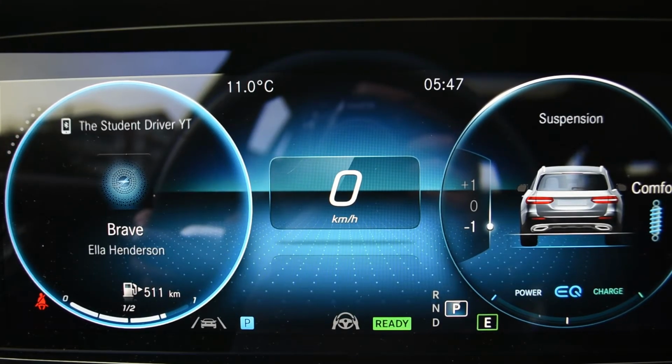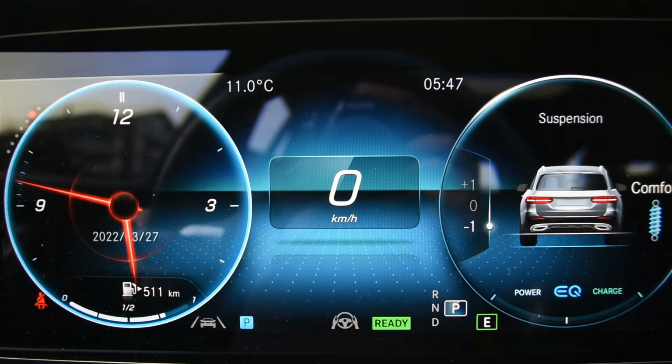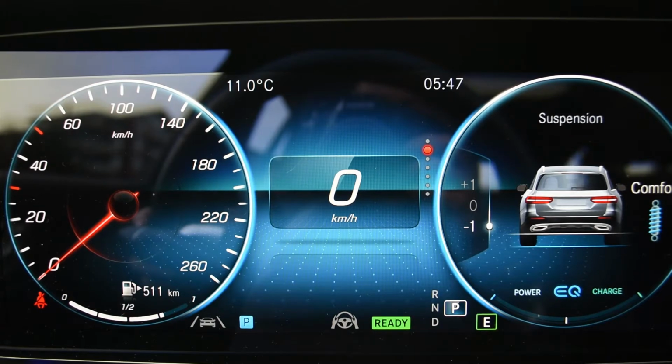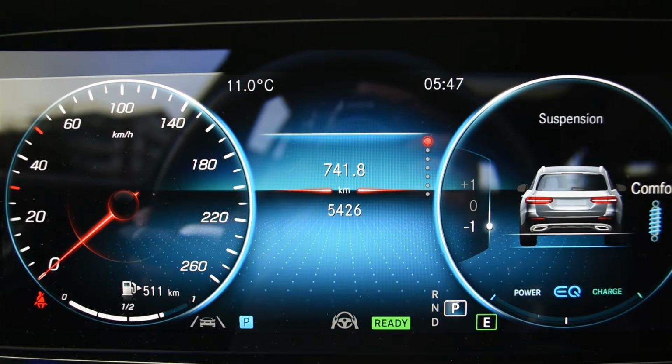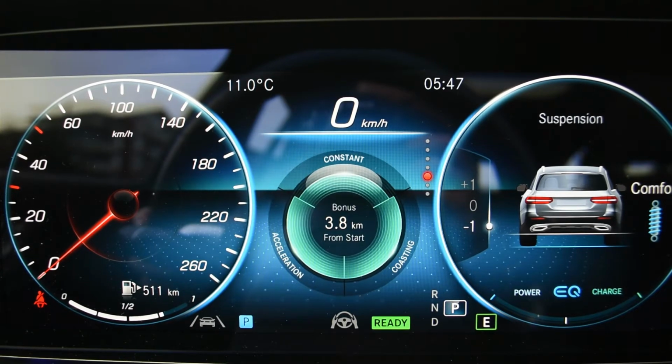Now the E450 is loaded full of tech and it does not disappoint. For one, the E450 has a full digital screen for the instrument cluster. It is controlled via buttons on the steering wheel. The digital gauge cluster is just super customizable. On one side you can have the speedometer and on the other, navigation. You can change the screen in any way you so desire.